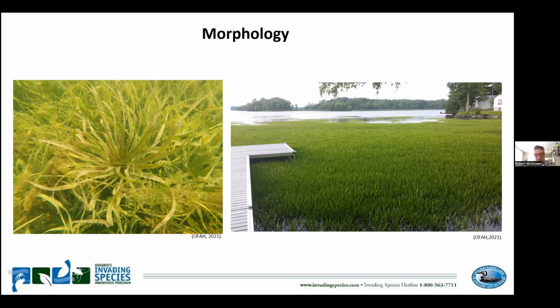Flowering in emergent plants occurs in midsummer in Ontario. However, we've sent some of these flower heads to the herbarium in Ottawa, and the seed isn't viable. So it's not spreading via seed, and this is pretty typical within its home range as well. Its main means of reproduction are those turions and offsets.